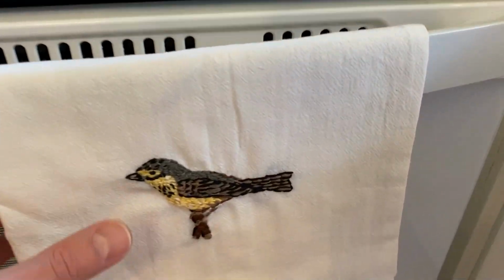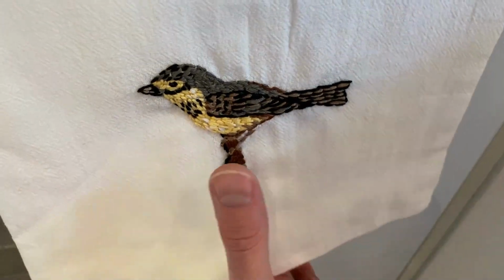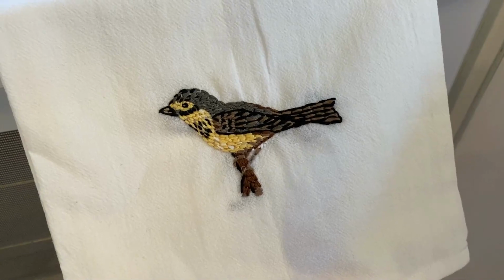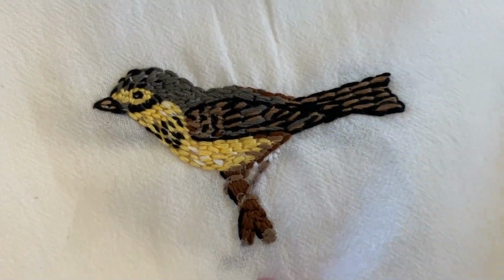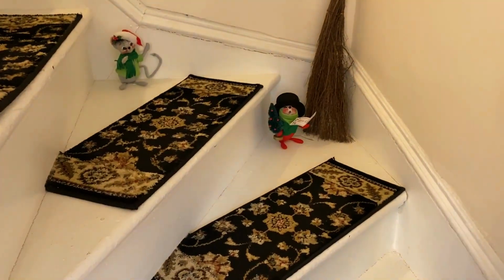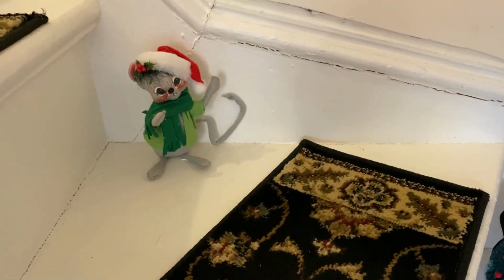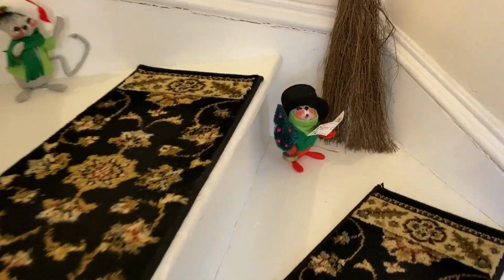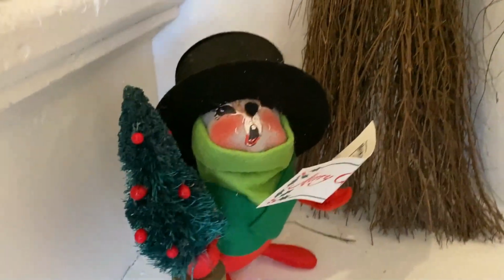Oh, and before we head upstairs, I was gonna show you this little towel that I embroidered. And I made it to kind of look like Peep. So Peep was my inspiration when I embroidered this. So in the little staircase, I have a few small Christmas mice, and those were something from Tim's gram as well. This one's singing carols.